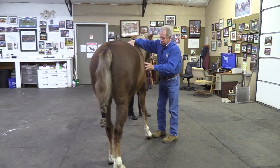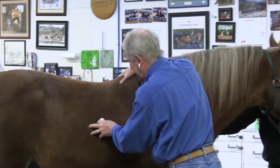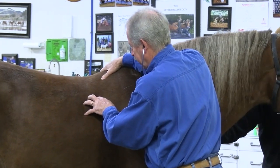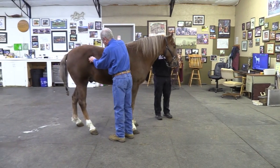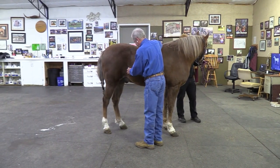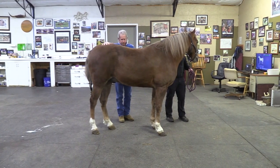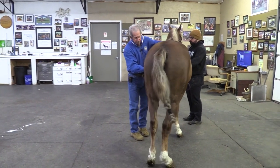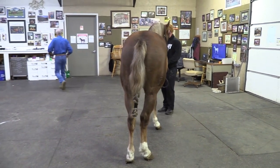Usually on the right side of the lung field, there's kind of a blind lobe of the lung that collects a lot of trash. So if horses have allergies or any past respiratory issues, a lot of times you'll pick it up on this side of the horse. Then we just listen for gut sounds. Everything seems to be good there, so we'll move on.